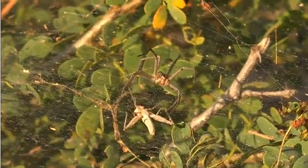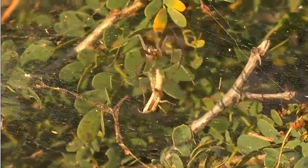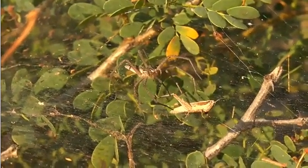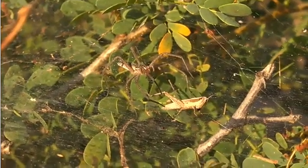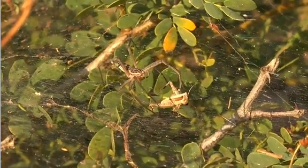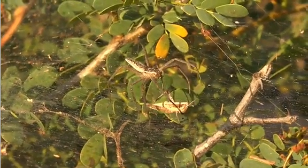So it's not a leopard killing an impala, but it's a spider killing a grasshopper. And have a look at that. A grasshopper's landed in the spider's web, and have a look at what she's doing. Continuously stabbing it with her fangs, incapacitating that grasshopper. You can see the grasshopper's movements are getting slower and slower as that venom takes effect. Have a look at that.